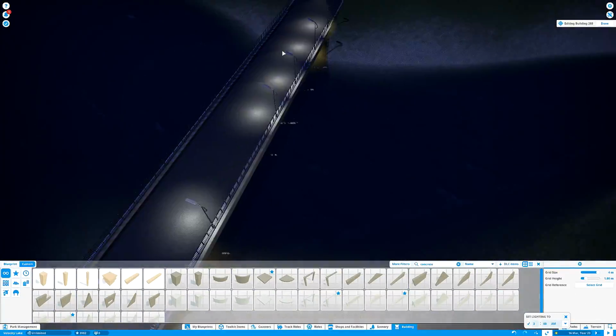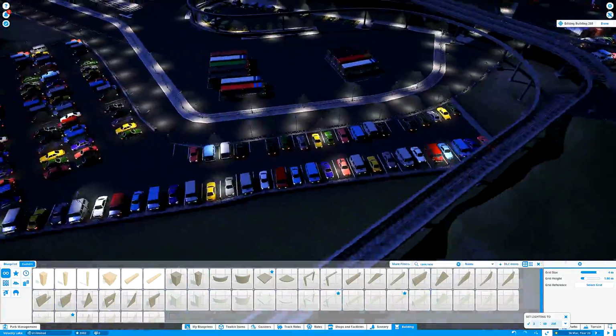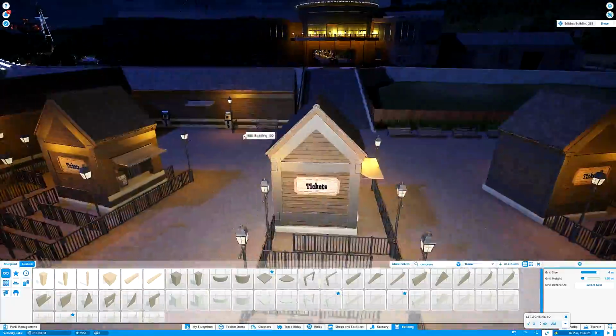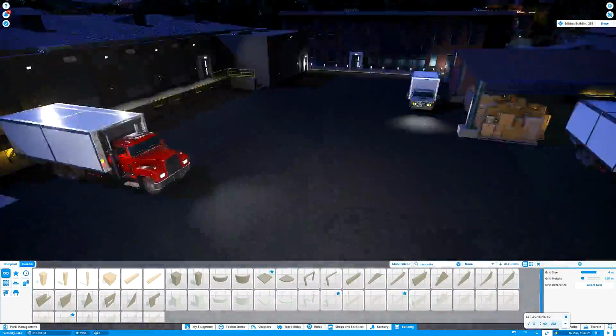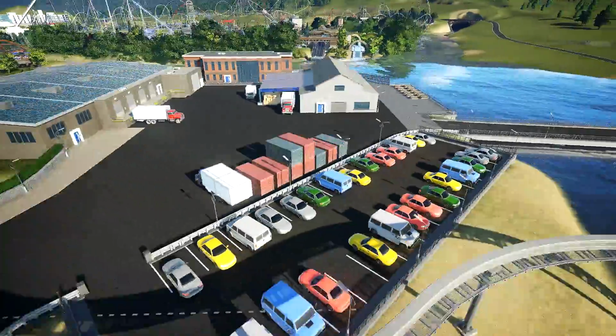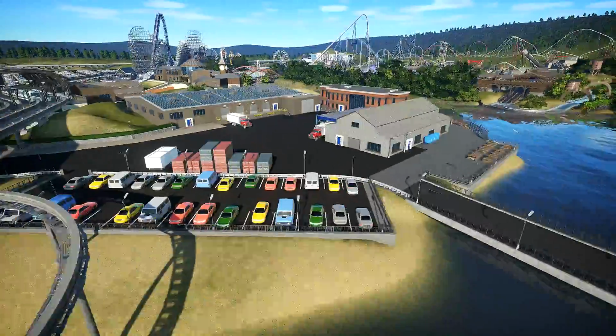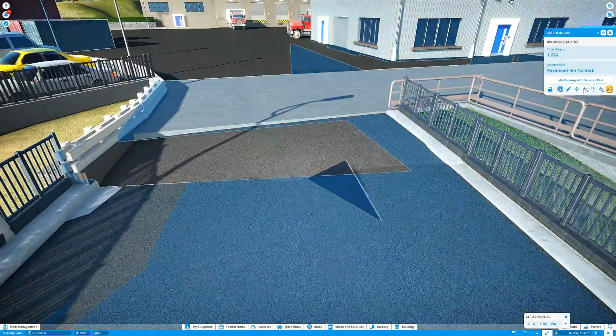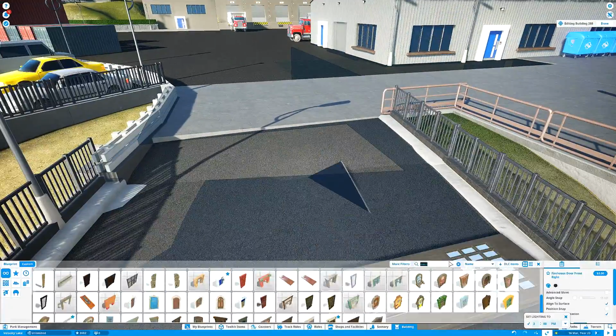So I generally like to just switch over to nighttime view just to make sure I've got adequate lighting, and I did see that those bridges I built do have excessive lamp posts. The reason for that is because, and it was intentional, even when I placed all those lamp posts, I knew I'd be deleting some. It's because I built one very narrow section of the bridge and then just cloned it across, and when I built that narrow section of bridge, I placed a lamppost there.